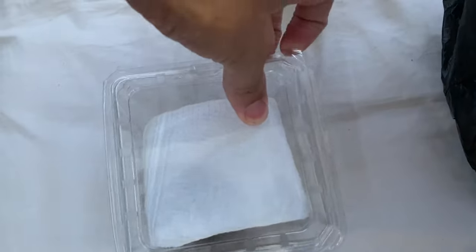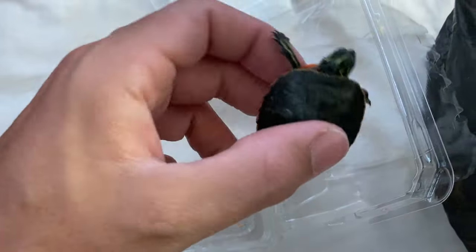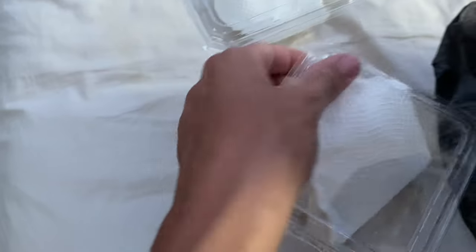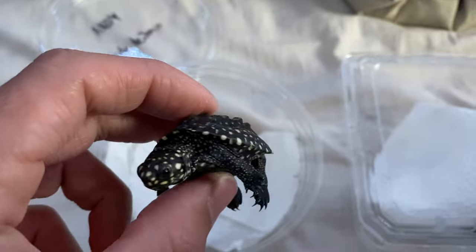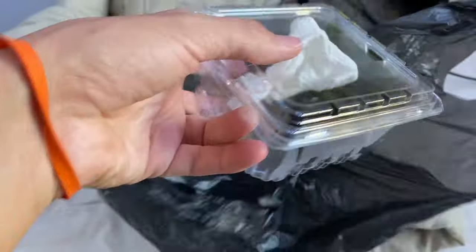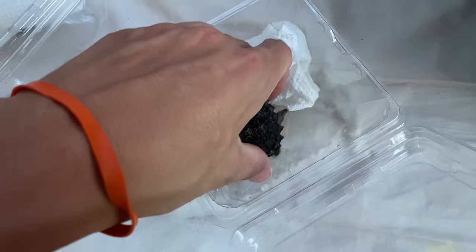So in this container right here, we have a northern red belly turtle. Now once I saw how colorful his shell was, I just knew that I had to bring him home. And then it is time for the last turtle that's gonna live with these guys. Now I've been trying to get this turtle for such a long time. This right here is a Florida Indian spotted turtle. We have one last turtle to show you. Now this right here is our last addition. This right here is a common snapping turtle.